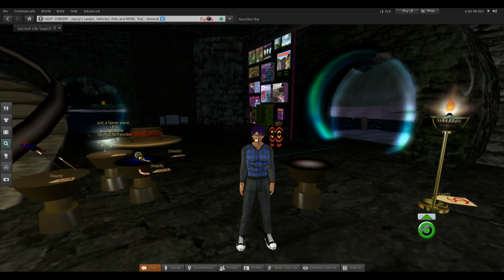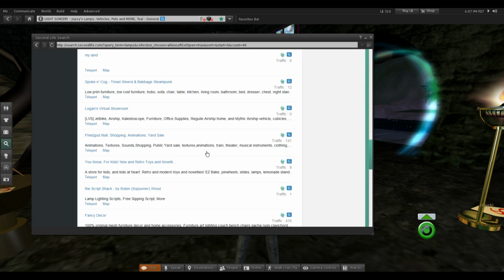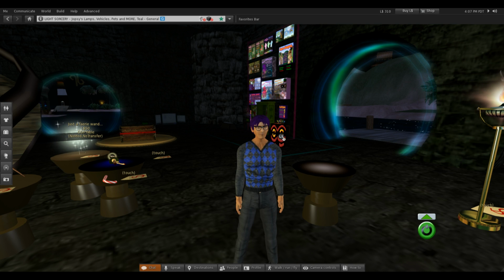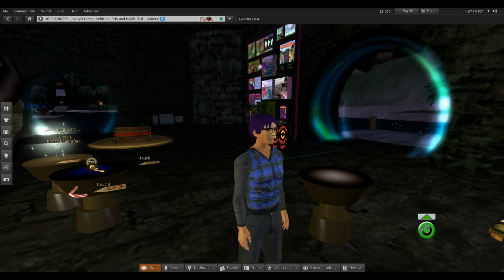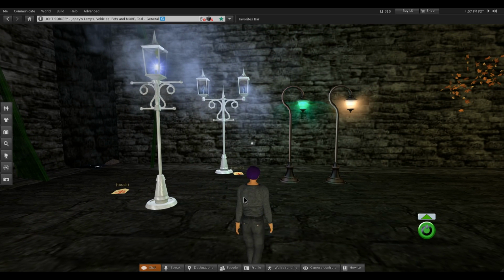I would just search, have a good time. That's what I do. Find as many places as you can. Landmark your favorite places. Don't spend too much. If you buy a few things, make sure you investigate. Man, I really need a new avatar. Make sure you investigate the stuff that you have and use it, or eventually sell it if you can.